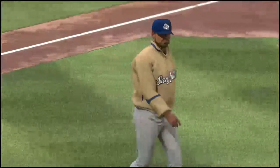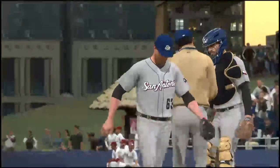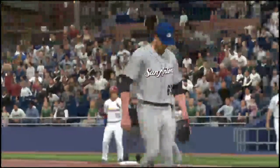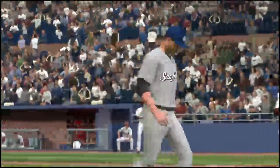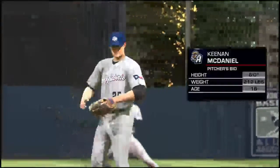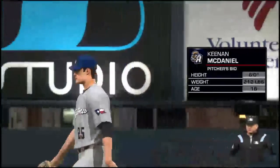Skipper's out of the third base dugout on his way toward the mound. And we're going to see a pitching change as that's going to do it for his starter here tonight. He'll wind up lasting just 5 innings here. Didn't pitch all that poorly, yet he's gone nonetheless. Keenan McDaniel takes the ball here as he'll enter with a runner at first and nobody out.